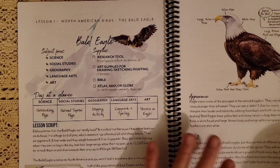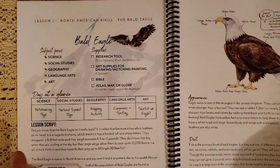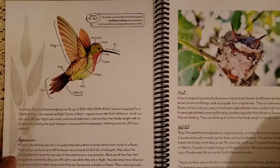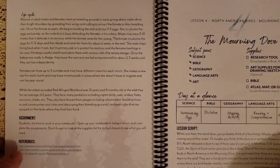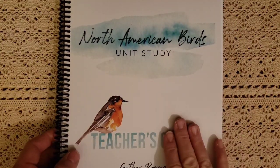And so there are so many wonderful subjects you will cover in each lesson. And it outlines each one. It tells you what each lesson is about and what it's going to cover. And then it goes into the hummingbird, and it goes into several different birds of North America, the mourning dove. So this is our spine, one of them that we're using.